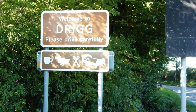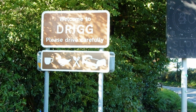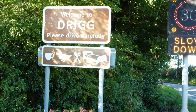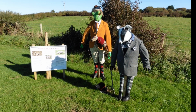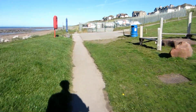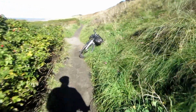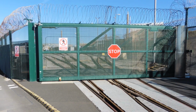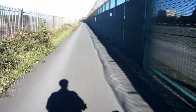So the first place I've come to is Drigg, site of Britain's low-level waste radioactive depository. Should I be worried? And here we are, riding on the seafront at Seascale. Hello! Is that in the way? No. Soon I reached Sellafield Nuclear Fuel Reprocessing and Nuclear Decommissioning Site.